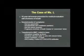I've anonymized this to some extent, but this is a patient of mine, and it could be a patient of any of the physicians here. This is unfortunately a common story. Ms. L was a 40-year-old woman when I first met her. Young, very young. She presented for medical evaluation for shortness of breath. She had several weeks of symptoms.